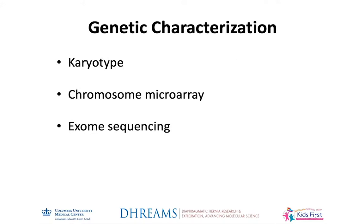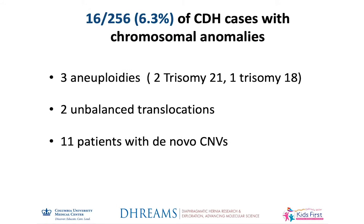When we started this a long time ago, we actually started out by first using some blunter genetic tools, a karyotype and chromosome microarray, and have gone on to exome, and then with Gabriella Kids First, gone on to genome sequencing as well. As we did this in the early days, as I said, there were some things that we could see by looking at kind of a high level.